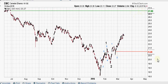So 21 is the level to watch to the downside. That's more proximate, something that you can use. I think you have to expect it to continue going up from here, and use 21 as a stop level and just trail it from there. And again, if 21's broken, all bets are off. It's going to look pretty bearish.